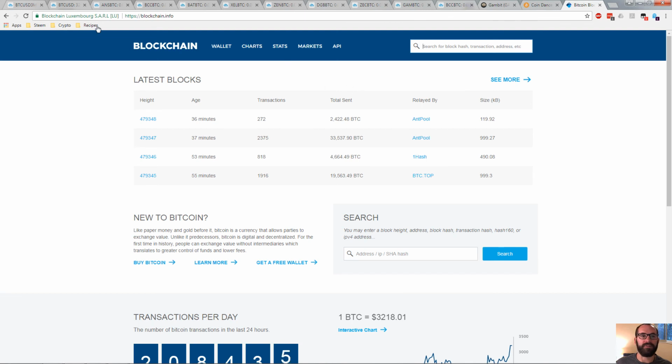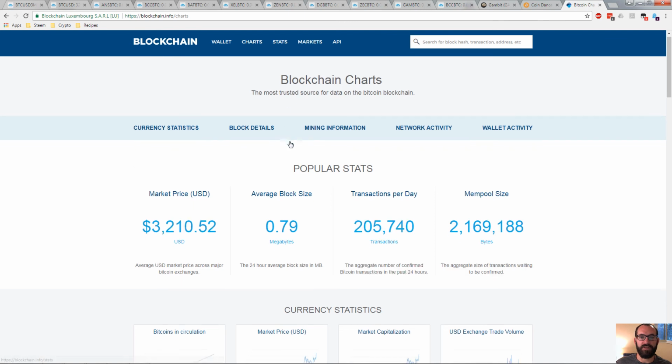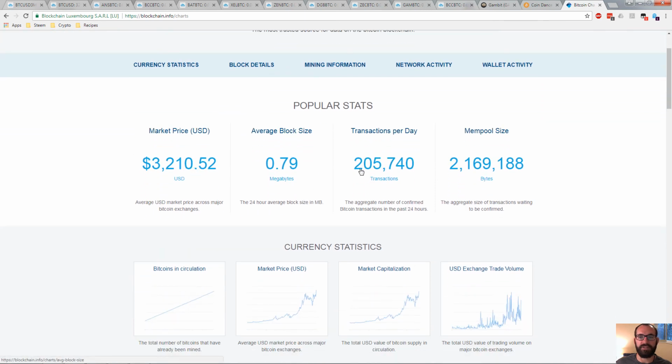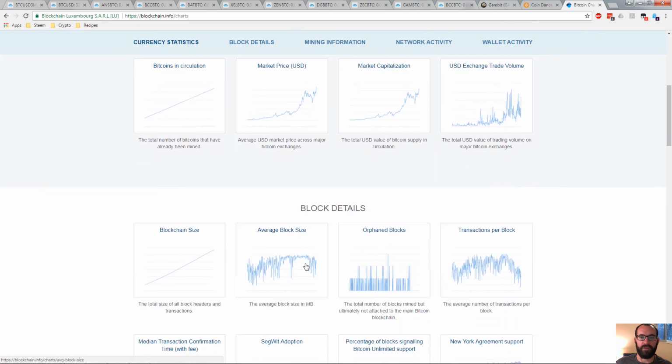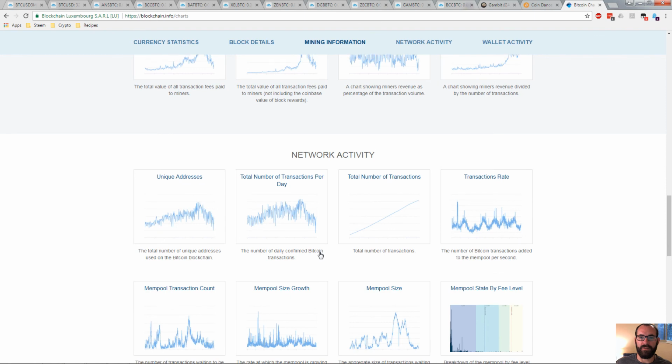Another good one to look at is blockchain.info. If you click on the charts, you can see pretty much the same information, just displayed in a different way. There might be a few different things here, but definitely check this out if I were you.